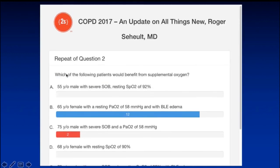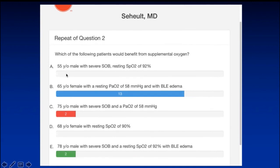Okay, so quickly we can see here that B is winning out, and that is correct, because why? We have bilateral lower extremity edema, which means we have cor pulmonale, which means we use the more liberal cutoff, which is at 59. And this patient is 1 millimeter of mercury below that at 58. The other ones don't qualify for either the reason that it's not less than 55, or if it is, less than 59, or its corresponding saturation, they don't have cor pulmonale. So those are the two things.